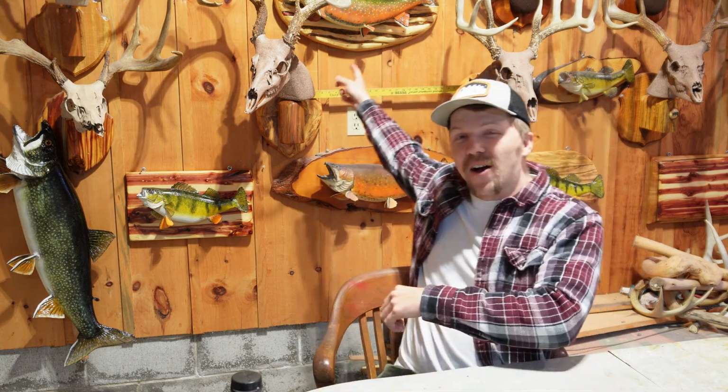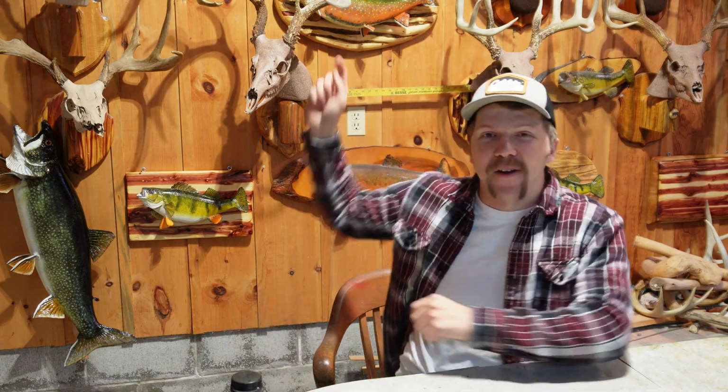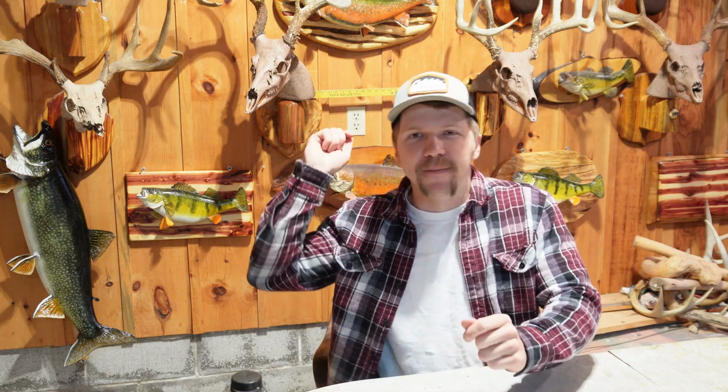If you're casting a dead minnow on just a hook, you don't even need a sinker. That trout right there, this one Dad caught last year, which is a 4 pound, 20-inch speckle, that was just a hook and a dead minnow. You just put on a long shank hook, thread a minnow on it, no sinker, cast it out, let it sink.